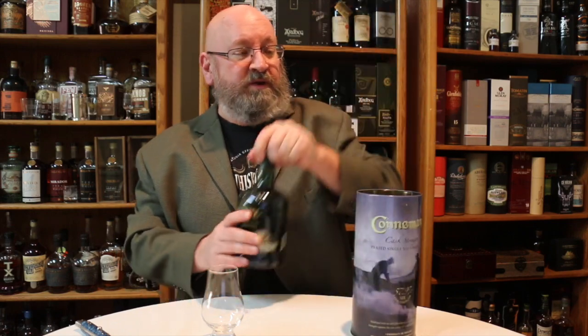Now, point being, this is not an easy bottle to find. Search around on the internet. The regular non-age statement, 40 ABV, Connemara, wide distribution. This one is a challenge. And obviously, this has been sitting in the shop for a while. I think because of the way they're placed on the shelves, people didn't know what it was, and they didn't know to ask about it. And so it sat up there for a long time. So really looking forward to getting into this.